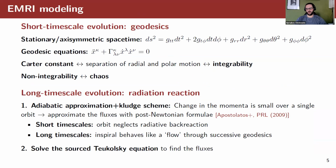Now, how do we model an extreme mass ratio inspiral at the orbital level? At short time scale evolution, because the secondary is much smaller than the primary, we can assume geodesics. For some cycles, we can assume a geodesic equation holds. So let's choose a stationary and axisymmetric spacetime, the most general we can choose with this particular line element. And then we have the geodesic equation.